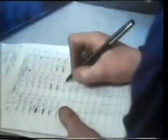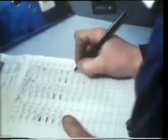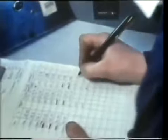Mapping, as the word suggests, is the business of recording coordinates, all the data, input and output, at all engine speeds and loads.